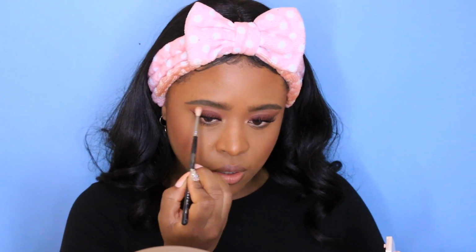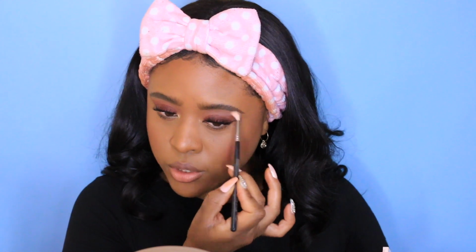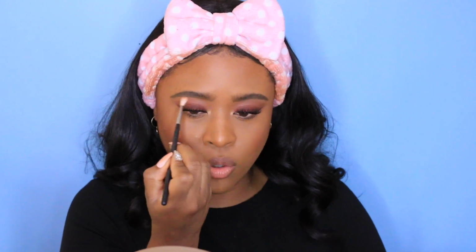And then whatever's left over, I'll just go put it right underneath my brow where the arch is supposed to be. I have pretty straight across brows. I don't really have an arch, but it just helps your brows look a little bit more lifted.